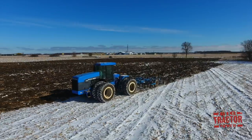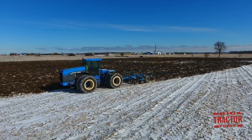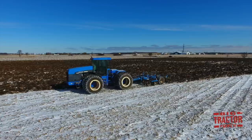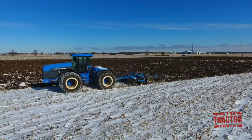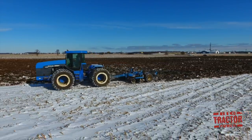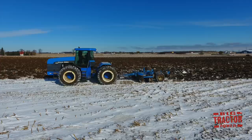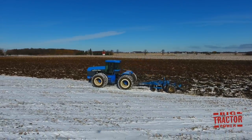In this video, we're going to spend some time out in an East Central Wisconsin field with a New Holland Versatile 9684 four-wheel drive tractor working with a DMI tillage tool. It's always neat watching a big tractor like this work in snowy conditions where you have that crystal clear surface of the field with the snow in contrast to that freshly worked earth.